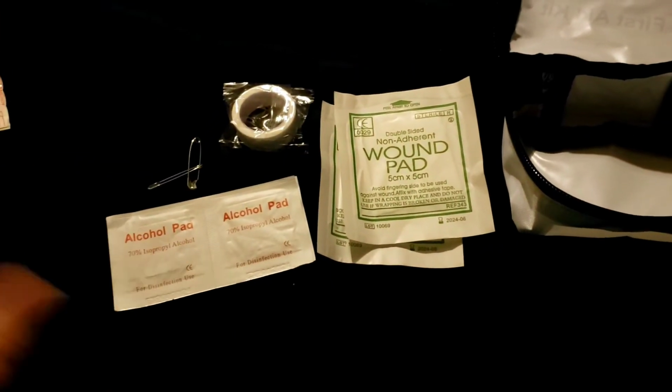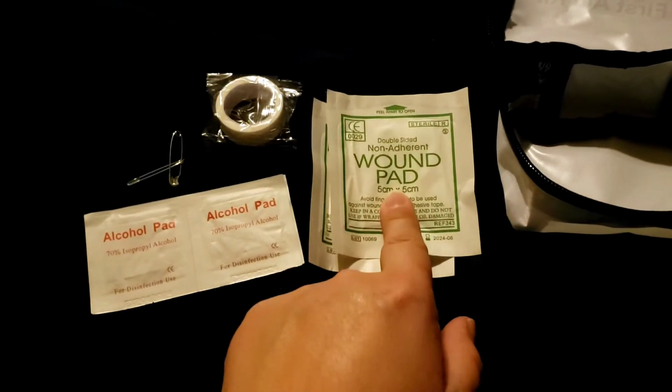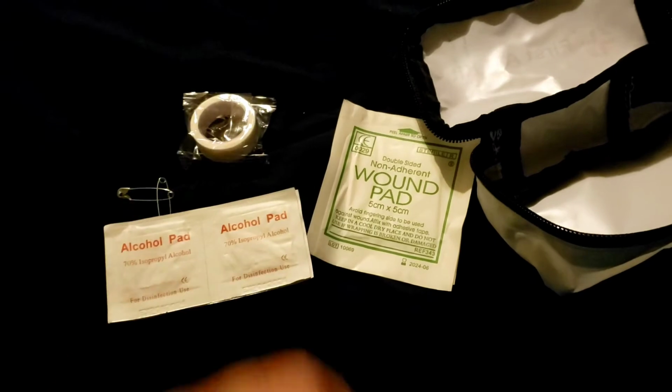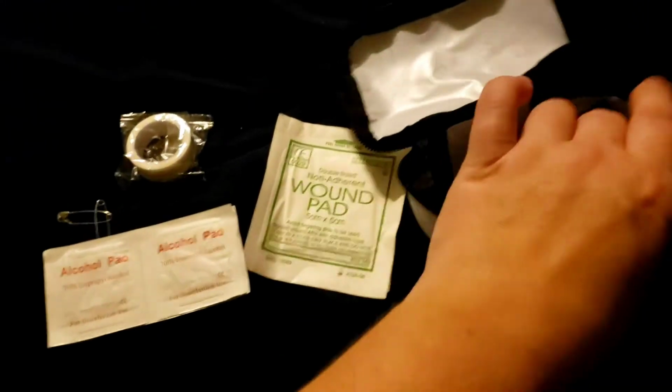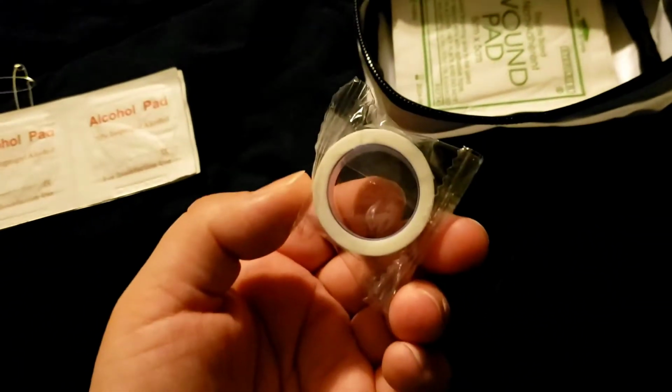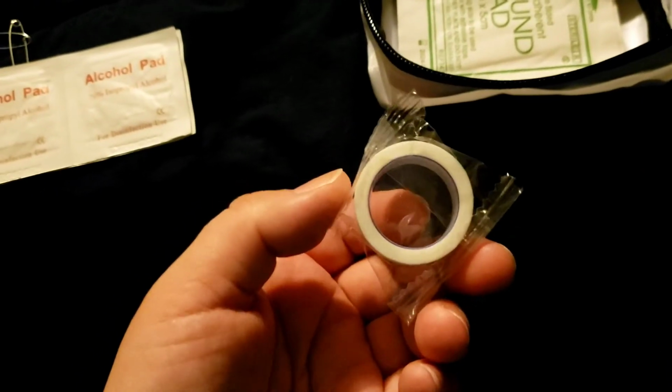So these things, I've agreed to put these in. They weigh really nothing at all. And it's always good to have alcohol pads, so maybe I'll rotate some out of mine. So those are all going in. There's only 2 of these. And I thought, you know, I'm going to end up finding a use for this somewhere along the line, so I might as well put it in there.